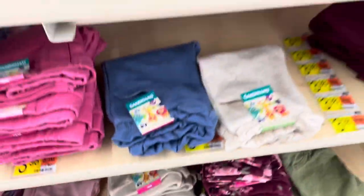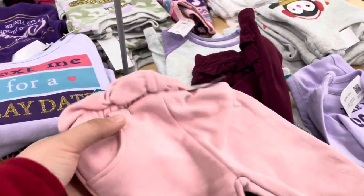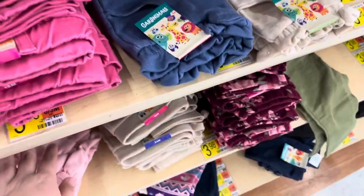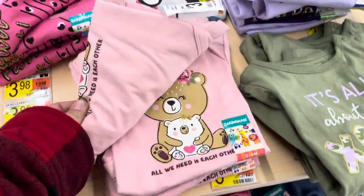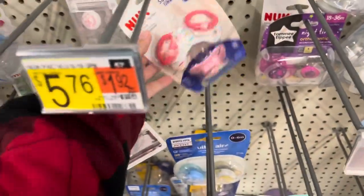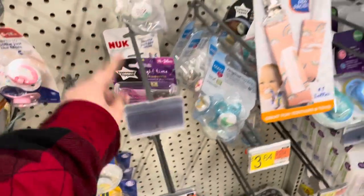No, not seeing anything. I love these. Wait, those are so cute. I love the little bow, but again, too big. I don't want to drag her out of the car seat to check either, so. These are cute. This little bear. But too big. Let's see if they have any new passies. Ooh, these, I haven't seen these before. These are cute. These Tommy Tippee ones are cute. I don't think I have those.